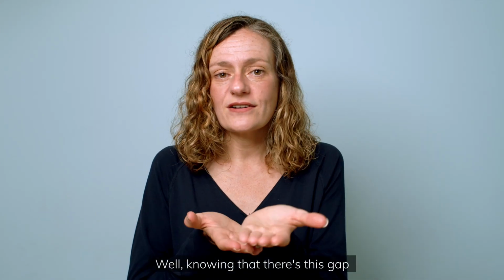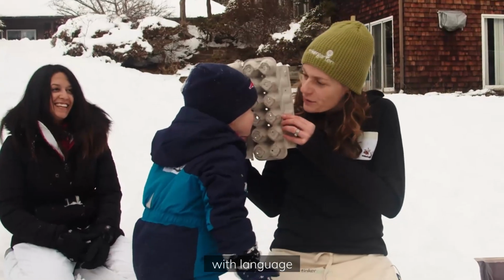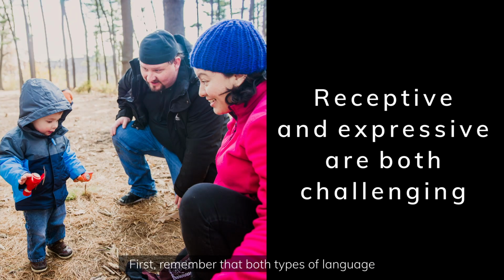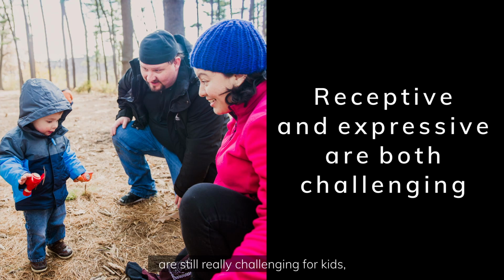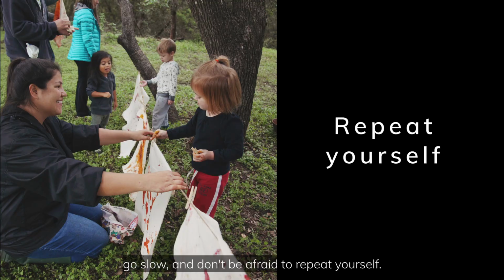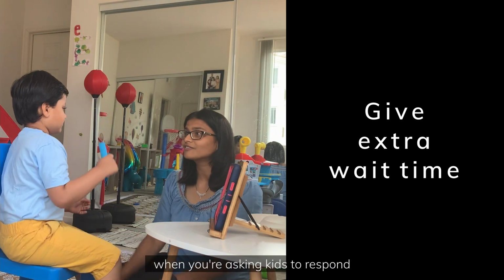Well, knowing that there's this gap helps us think about how we approach kids with language and with waiting for them to communicate back. First, remember that both types of language are still really challenging for kids. So take your time, go slow, and don't be afraid to repeat yourself. Definitely give extra wait time too when you're asking kids to respond through language.